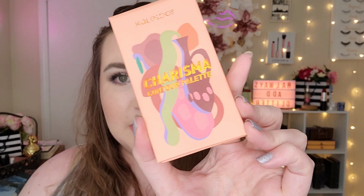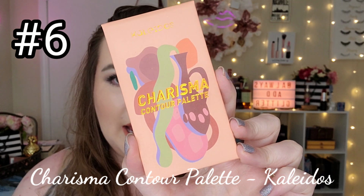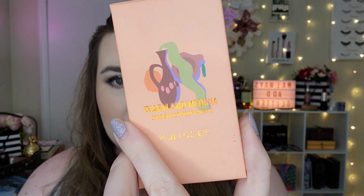Next up, after that, I would do contour or face powders. This one I have not put down, really. I think I may have put it down a few times this year, but since I got it, I've been consistently using this. And that is from Kaleidos. This is the Charisma Contour Palette, and this is in warm and medium. And as you can tell, I'm obviously not light, I'm more fair than light, and I'm also not a medium skin tone. And I'm also not too warm either. So why did I pick this? Well, let me tell you.